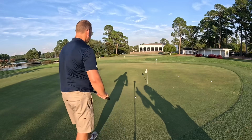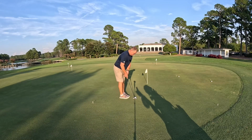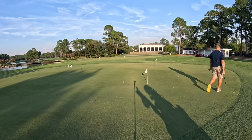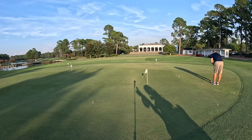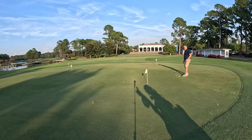Don't forget to hold your finish. Just as you would hold your finish when you make a beautiful driver swing, make sure you're holding your finish when you make your putts. That ensures that you're going to stay in your posture. You're going to stay head still. I tend to look up a little fast, but there's a beautiful putt. Who wouldn't take that?